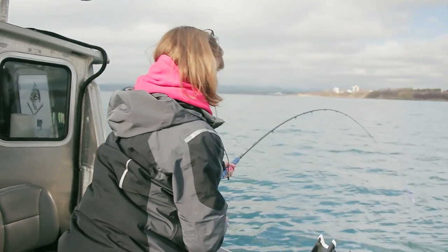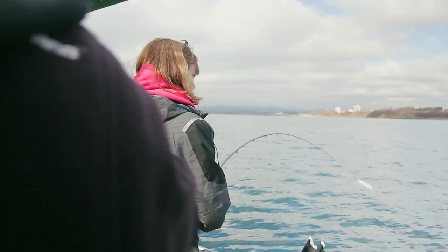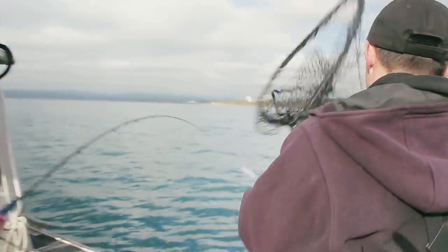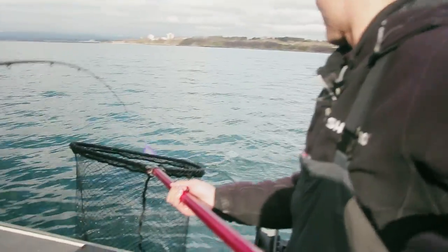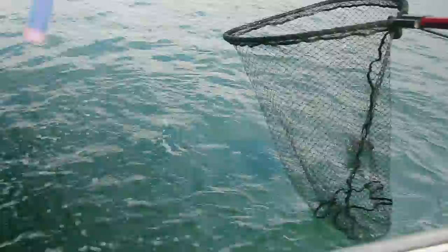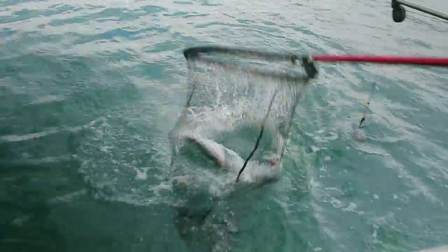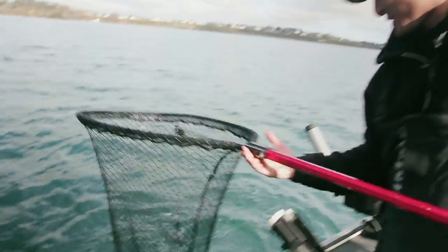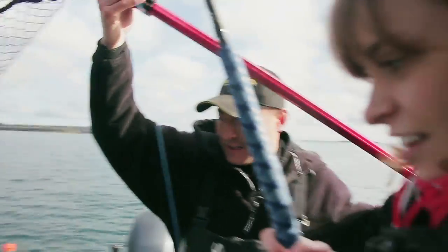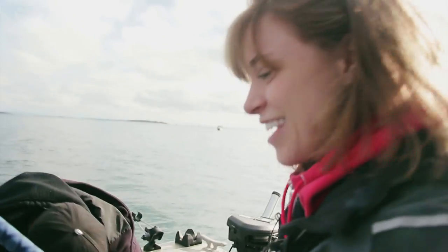Is yours hooked well? I hope so. Oh yeah, that's legal. It's a nice one. Oh, sorry. It's all right, come back to the edge here. There you go, we're using short leaders. Yes. That's a nice fish. Oh yeah. That's a legal one. Two of them, wow, look at that, we got twins.